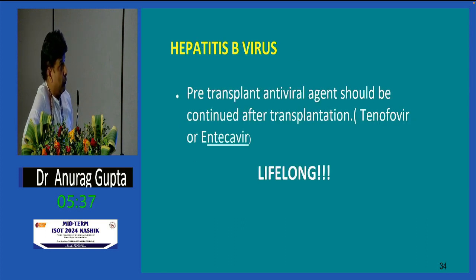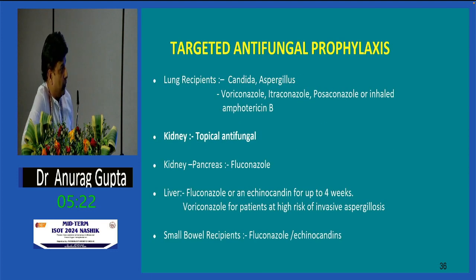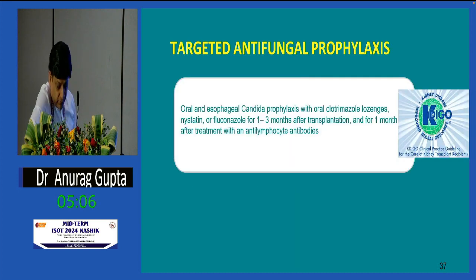For hepatitis B virus, the pre-transplant antiviral agent should be continued after transplantation, tenofovir or entecavir lifelong. And again, targeted antifungal prophylaxis is used in liver, pancreas, and intestine transplants, in kidney only topical antifungals, while various agents are used in all other transplants, depending upon in which endemic area the patient is residing. Usually they give fluconazole for a minimum of 4 weeks. And this is for kidney.